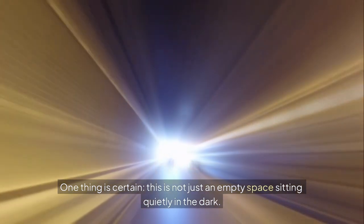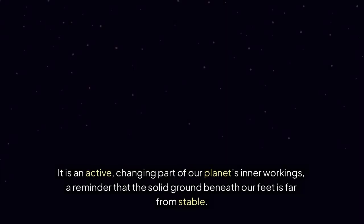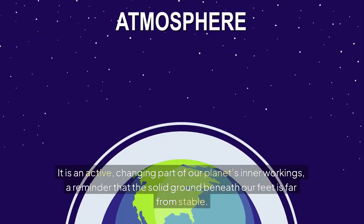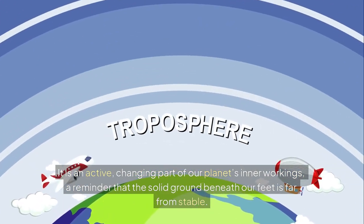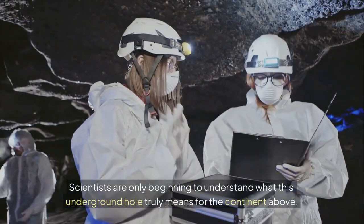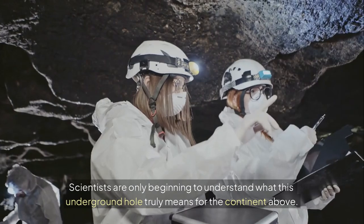One thing is certain, this is not just an empty space sitting quietly in the dark. It is an active, changing part of our planet's inner workings, a reminder that the solid ground beneath our feet is far from stable. Scientists are only beginning to understand what this underground hole truly means for the continent above.